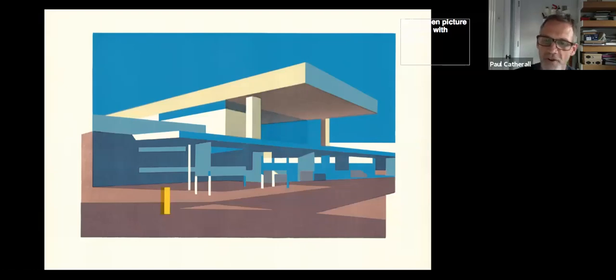It's kind of ironic as well, because from the plans that are afoot, the car park looks absolutely gigantic, and it's in a real vibrant red, which just seems completely at odds with Coventry and the station. But anyway, back to the print.